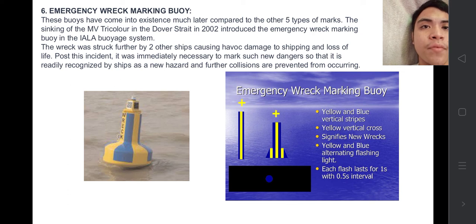Emergency wreck buoy. These buoys have come into existence much later compared to the other five types of marks. The sinking of the MV Tricolor in the Dover Strait in 2002 introduced the emergency wreck marking buoy in the IALA buoyage system. The wreck was struck further by two other ships, causing damage to shipping and loss of life. After these incidents, it was immediately necessary to mark such a new danger so that it is readily recognized by ships as a new hazard and further collisions are prevented from occurring.